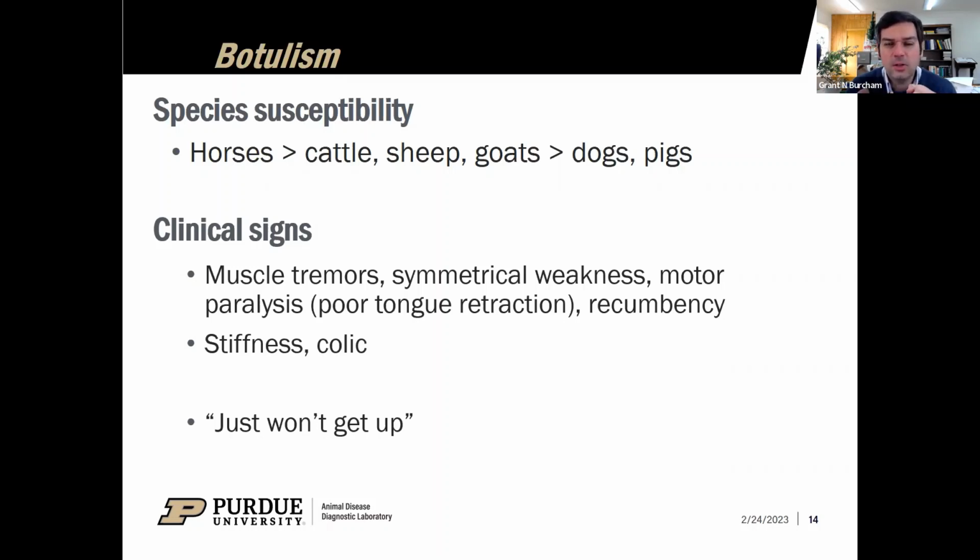In cattle, it's looked a little bit different. The cases in cattle I've seen have been more prolonged. So instead of days, we're talking weeks, essentially, where these animals seem to be off. Oftentimes animals will go down, and the history I've gotten from people is, well, my calves just won't get up, for instance. They sit there and they look alert and they chew their cud, but they're just not getting up. Sometimes they do look stiff.